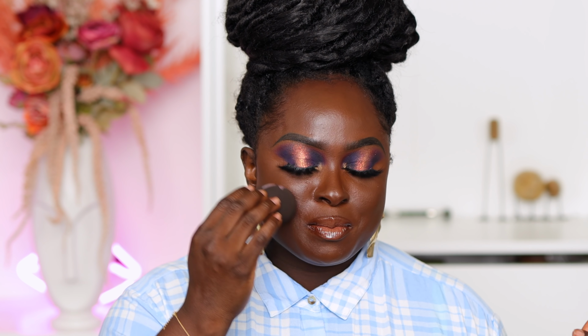I just know that if you're gonna be trying this, after you blend your concealer, your blush, your foundation, just go ahead and blend everything together. What I would suggest is you start from the base and blend in sections, just up and down, up and down, up and down, and blend everything together.